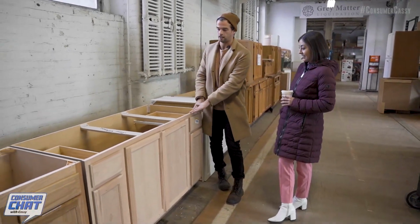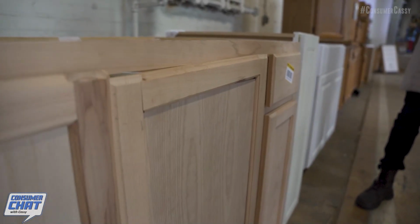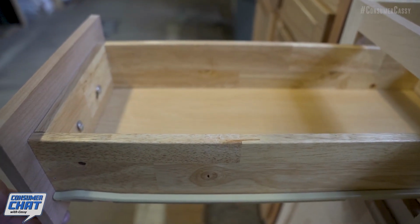This is a lower cabinet. Usually you'd mount a sink in here. It's 100 bucks. It has a little damage, but we'll just mud that over and sand it down. And then a big old chunk of butcher block on top, or you could do Formica or any sort of countertop that you like. Right, there's versatility there in the countertop choice you pick.